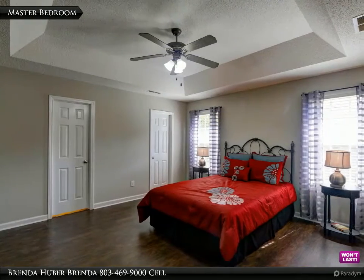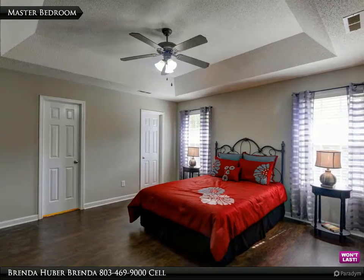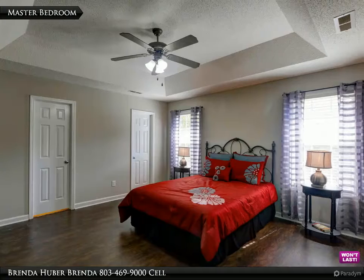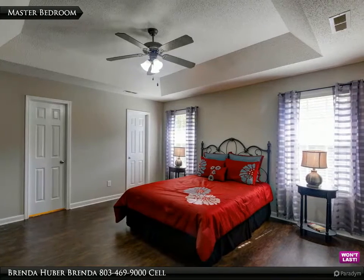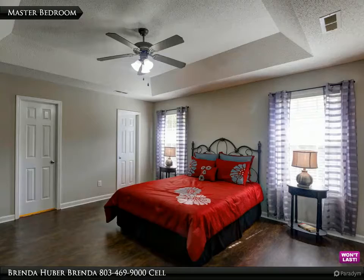The master bedroom is located off the kitchen hall, making this a split bedroom floor plan. The master has beautiful vinyl floors, a tray ceiling with a ceiling fan, a private bath, a walk-in closet, and measures 14 feet 7 inches by 14 feet 3.